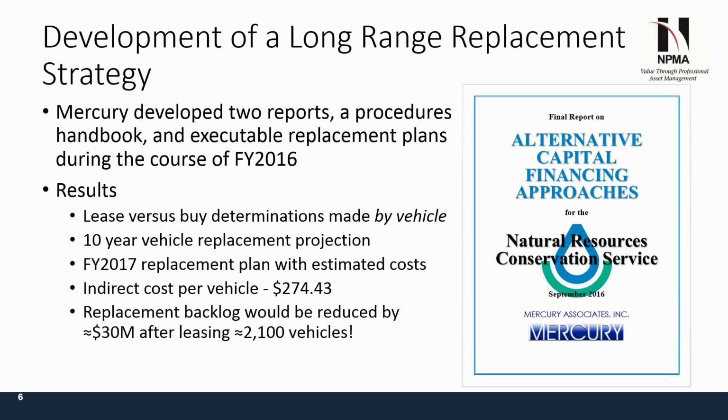Since NRCS does not have an in-house maintenance or repair operation, most of the vehicles are normal passenger type vehicles like sedans and SUVs and pickup trucks. They kind of run a lean fleet management organization, so their indirect costs or their overhead costs for managing vehicles would be less than what you would see if you actually had to staff up shops and provide mechanics and mechanic supervision and a parts inventory and things like that. So that's why that number is probably significantly less than what fleets would see if they had those types of operations.